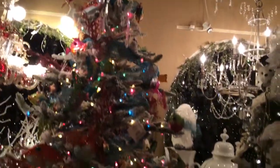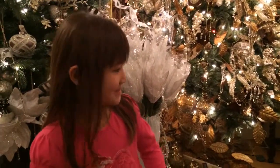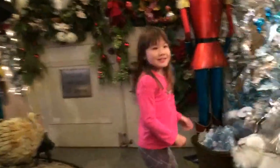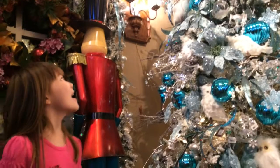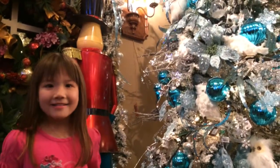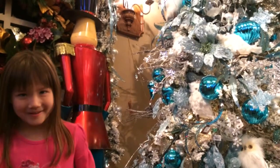Which is your favorite ornament? My favorite ornament is that one. Ooh, that one's a nice one. Okay, now which one's your second favorite? My second favorite is this. That. Because it's like frozen and it's sparkly and I like turquoise.